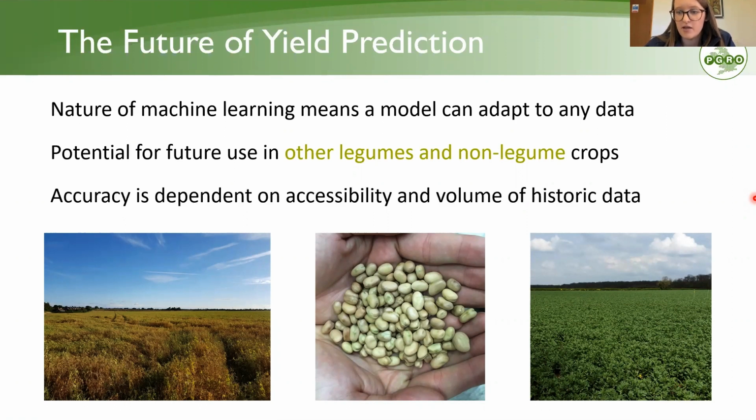PGRO is very much committed to expanding the models past vining peas because there's such potential, and the value of advanced yield prediction in these crops is enormous.